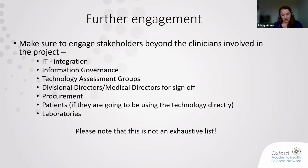So we had to look at getting an old school paper logbook next to the analyzer to log all of our results in. And then someone came and manually put them into the lab systems, into the patient records, and into a log for us to use for health economics later on.